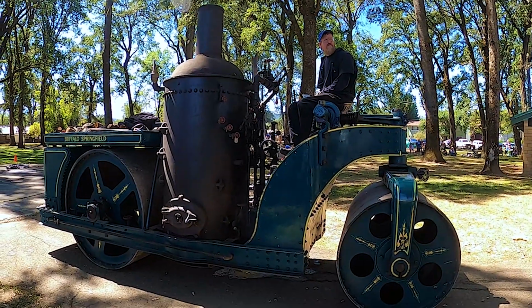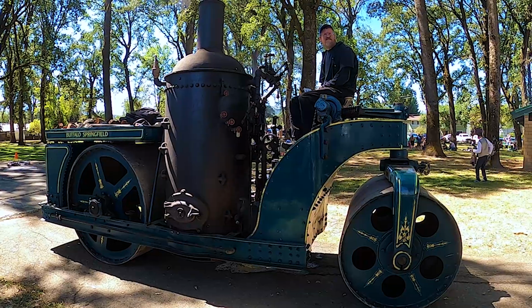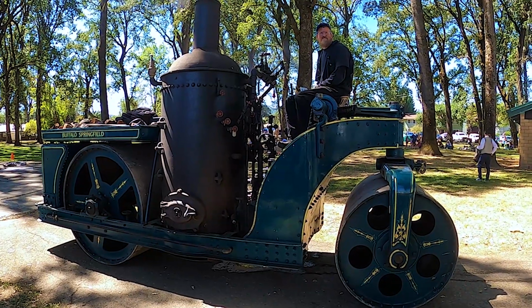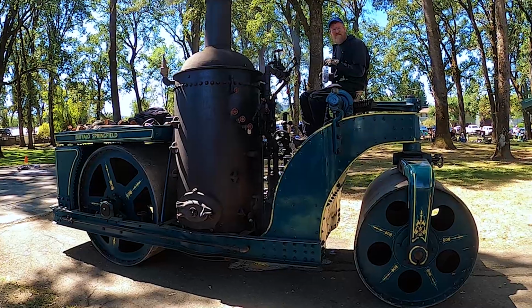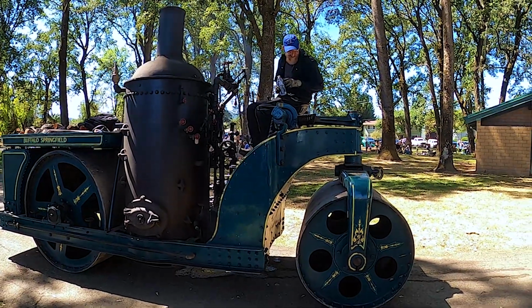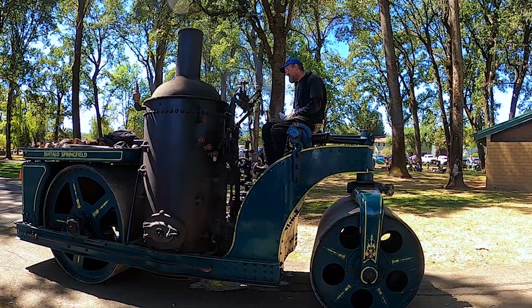It came out of, originally owned by the city of Los Angeles. Oh, wow. Which is one of the reasons it's oil fired, because they had oil. It's hard to believe in 100 years we went from this to this. Well, I mean, yeah. Imagine what the next 100 will bring, you know?